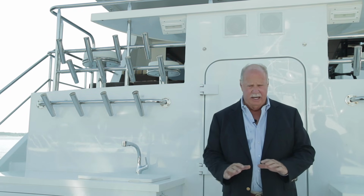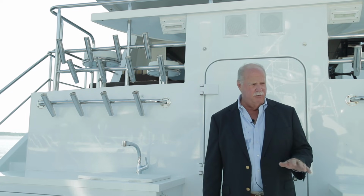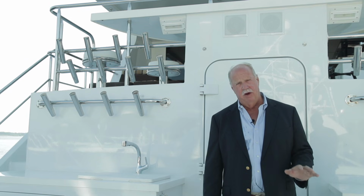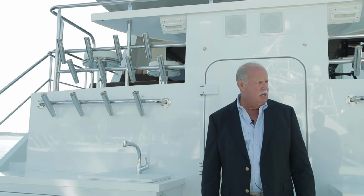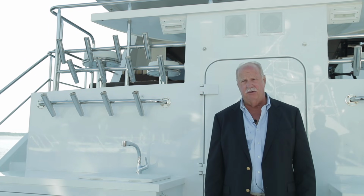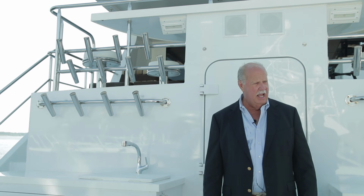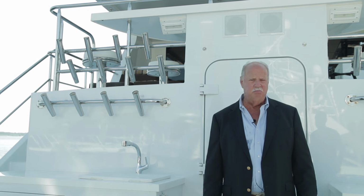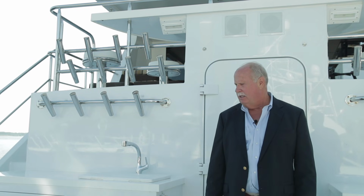The cockpit is a painted white non-skid. That is for comfort and ease of maintenance, and it's very cool on bare feet, much cooler than a teak cockpit would be. There are no teak covering boards. Again, that is a maintenance issue, and it's easy to maintain, to clean, and it was an owner preference. If somebody wanted to put covering boards on, it can be easily done.